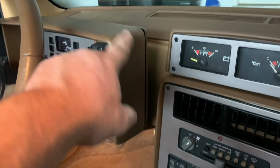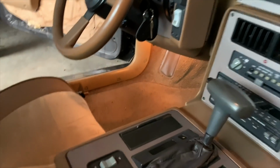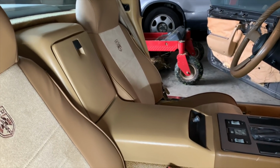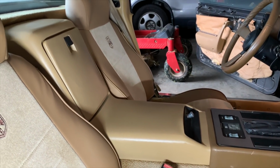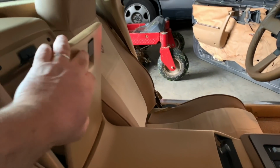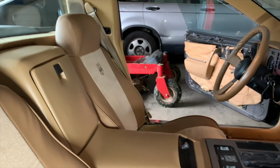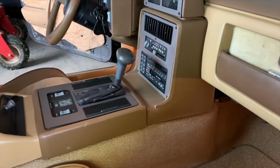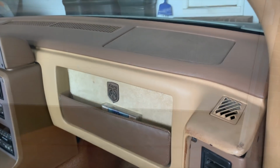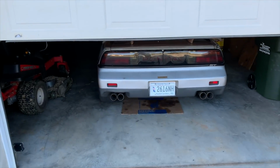The gauge cluster piece is replaced. The gauge cluster back piece is replaced. And now the new center console glove box, the entire assembly. And now I have a functioning glove box. Yay. So that works out really, really well. Very happy with that. Cool. Time to get the Fiero and take it to paint. Hot diggity dog.